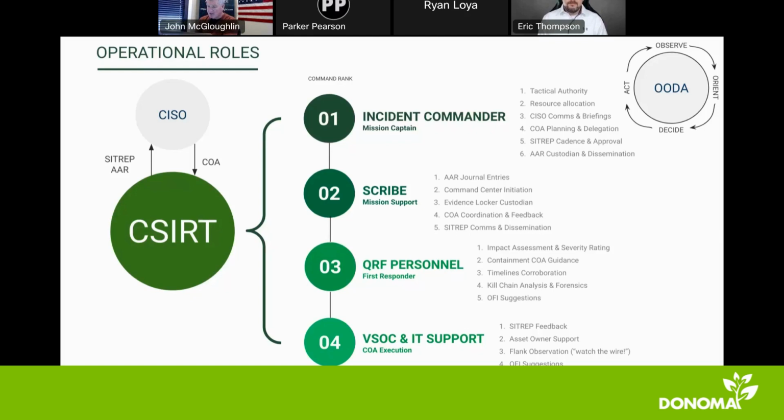And there may be an attack in there that was successful. So you want to make sure you've got flank observation. Don't just pay attention to the point of attack, because you most likely are experiencing other attacks.